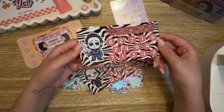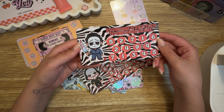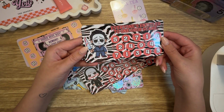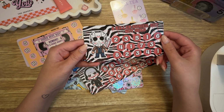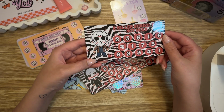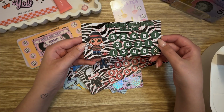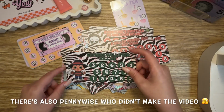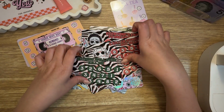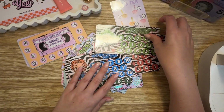Who's this? Michael Myers saves 60. Everyone's entitled to one good scare. I just think they're so flippin' cute. Like cute but not cute. A killer buried but not dead. That's Jason, saves 50. And then Freddy, nothing will ever kill me, saves 50. So yeah, out of these ones, Chucky and Beetlejuice are my absolute fave.